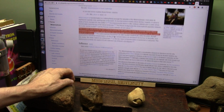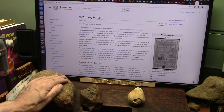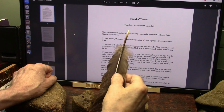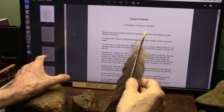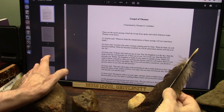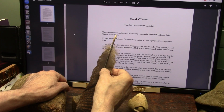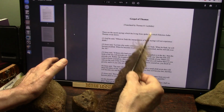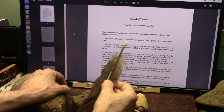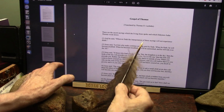And I've been attacked for saying that, but I'm going to tell you what, Jesus Christ said the same thing. He said, once you discover the earth, you have discovered it's a corpse. Okay, this is from the ancient texts about Jesus, and apparently this is what it says. This is the Gospel of Thomas. He was doubting Thomas. He was Jesus's scribe. He worked and recorded all the things that Jesus said and wrote them down. And these are the secret sayings which the living Jesus, when he was alive and walking around, spoke, and which Didymus Judas Thomas wrote down. That's doubting Thomas. Now, number one, he said, whoever finds the interpretation of these sayings will not experience death.